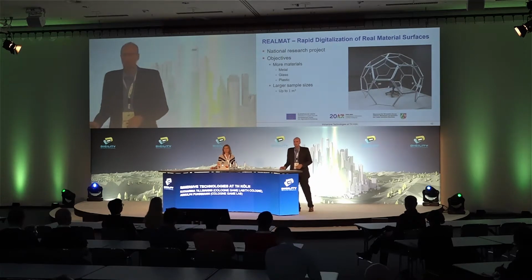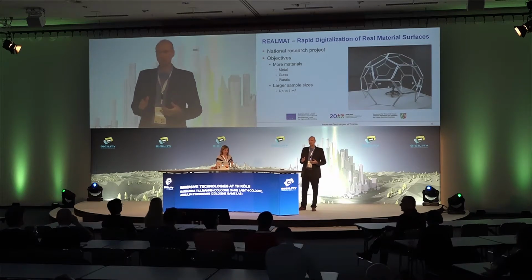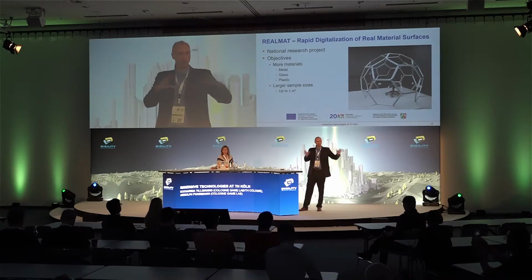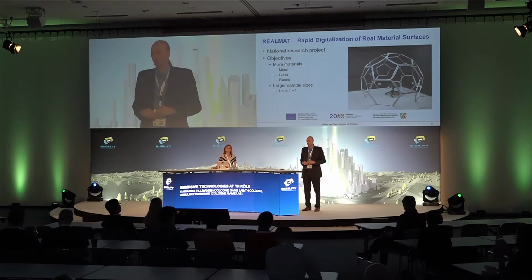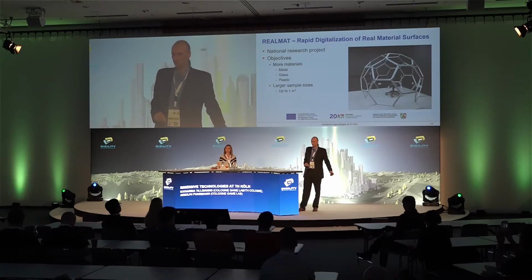And so we had a follow-up project which started half a year ago. It's also a nationally funded project. Here the objective was to be able to scan more materials, not only fabrics, but also metal, glass, and stuff like this. And we also have the vision to get a really large capture area of 1 square meter. On the right, you can see in the image the prototype of it. This is just the dome structure, in which the capture device will be put. And for scale, we just put a chair into it. So you see it's really a big scanner. But with this, we think that we can achieve our goals.